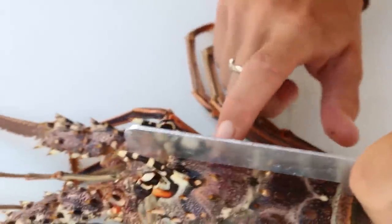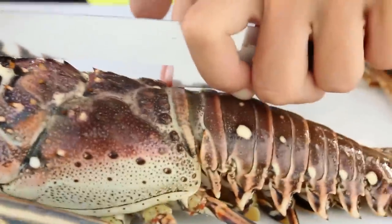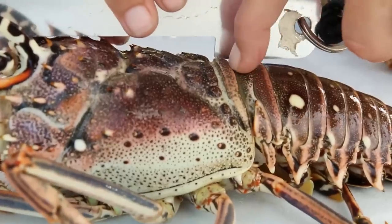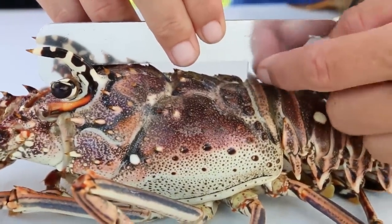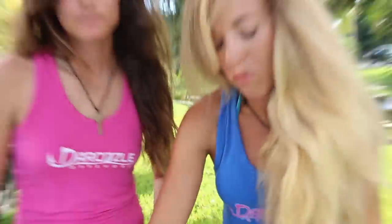And once you have that lined up, you look down here to the other indentation, and you can see that his actual carapace ends over here. And if this lobster's carapace is shorter than this indentation, you cannot keep this lobster. In this case, you can see he's about a keeper. A quarter past that indentation, so he's a keeper. Now, I also want to show you how you determine a male from a female lobster.